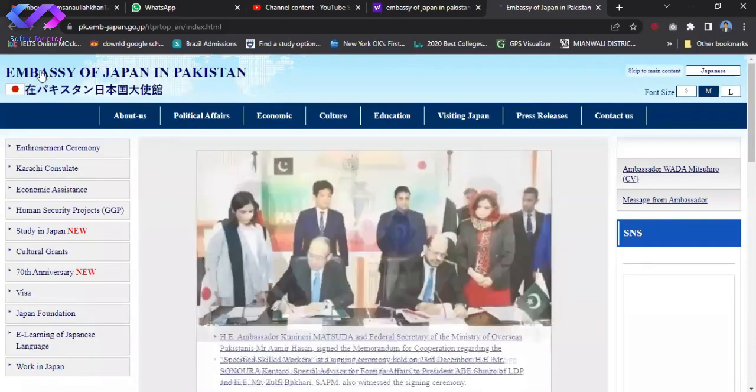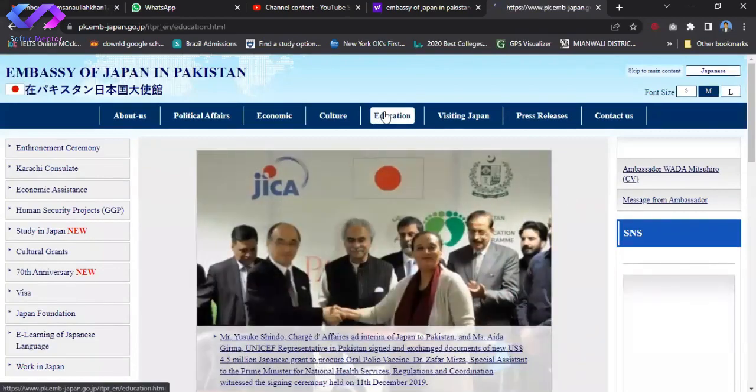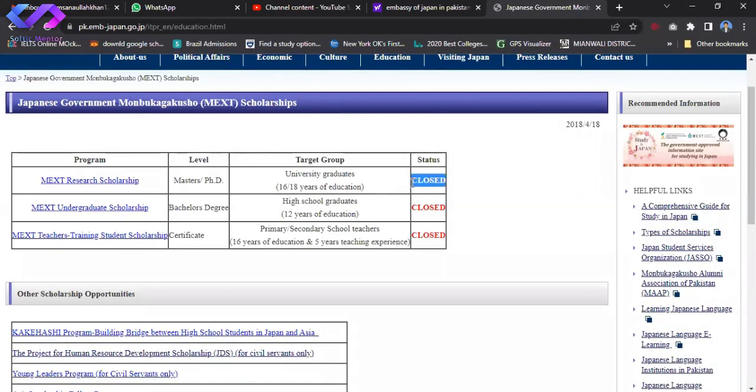You can see here I have opened the Embassy of Japan in Pakistan. You can just go to the education sector and see different programs. Right now the status is closed as the embassy has not announced the dates yet. So you have to wait, but you can check what the requirements are and what documents are required for it. You can see there are three types of options announced by Embassy Track.